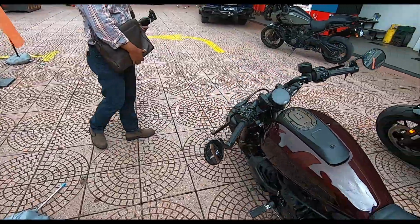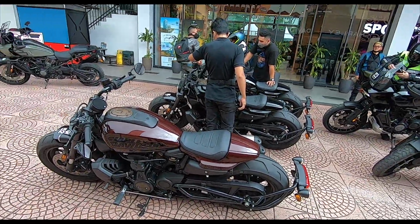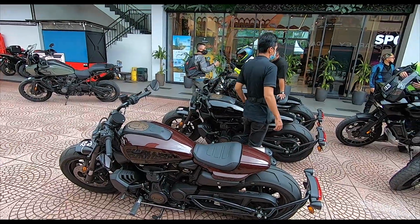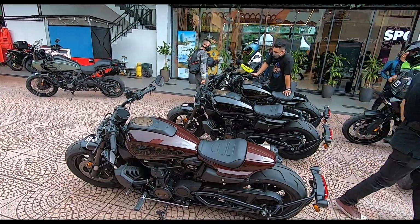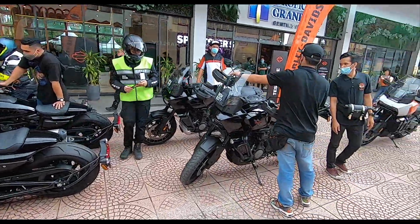I love this beautiful burgundy color. But they are not the easiest bikes to ride. It kind of reminds me of the Triumph Bobber. Remember what I said about the Triumph Bobber? Same thing. You're going to have to get used to this. But this, I was used to it in like 30 seconds.